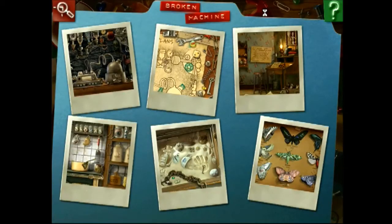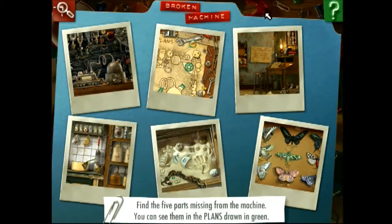You finished all the riddles. Now, here's your clue to solve this mystery. Find the five parts missing from the machine. You can see them in the plans drawn in green.